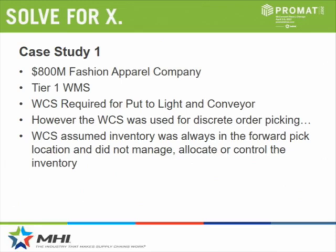What do you think happened? Because that warehouse control system wasn't controlling inventory at the forward pick location. So now the associate goes to pick the item with an RF device, and I'm not controlling inventory at the forward pick location, right? So in the South, we call that a goat rope. All right, so there's a little, or a cluster, you know what, right? That was just a mistake, right?